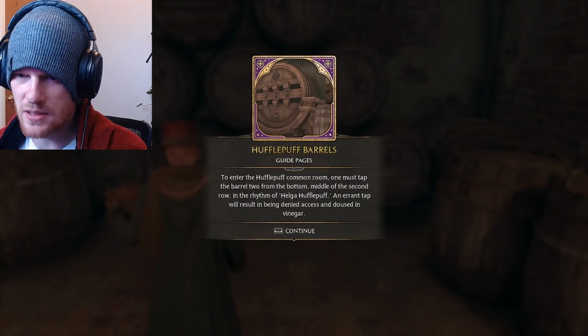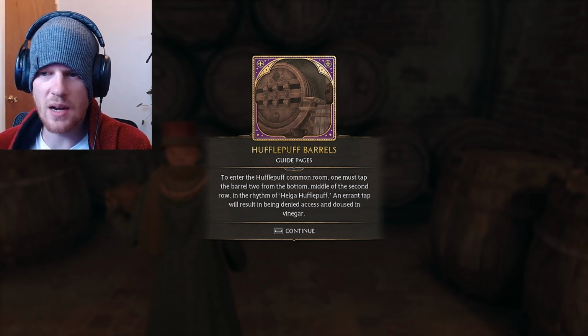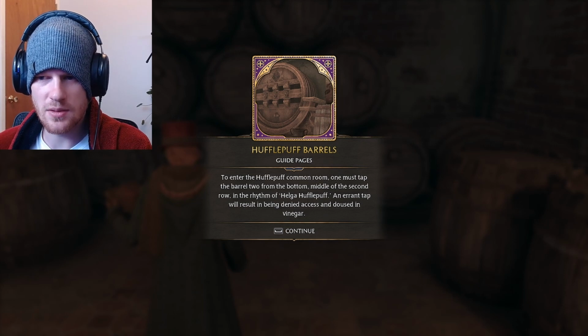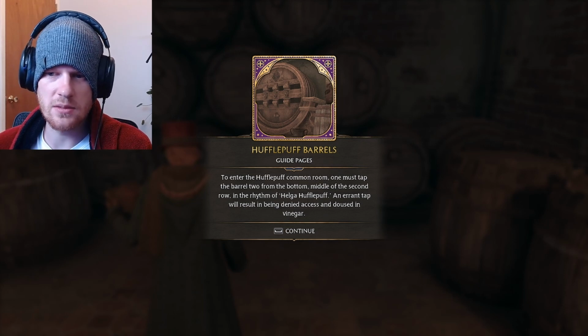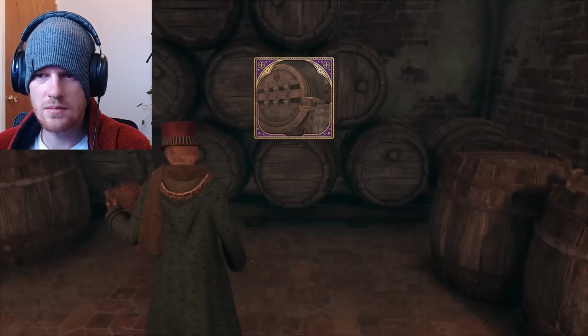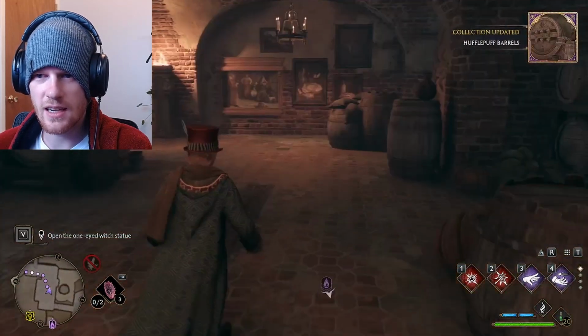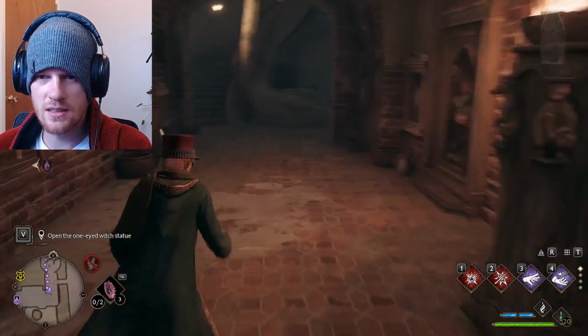Hufflepuff barrels. To enter the Hufflepuff common room, one must tap the barrel 2 from the bottom, middle of the second row, in the rhythm of a Helga Hufflepuff. An errant tap will result in being denied access and doused in vinegar. Interesting. So that's the entrance to the Hufflepuffs, huh? That's kind of cool.